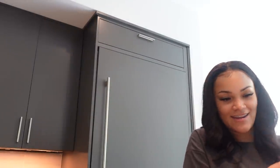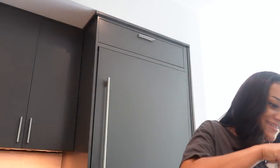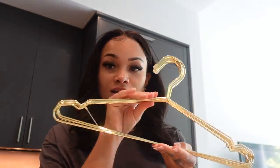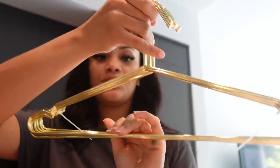These hangers, they are metal hangers, and I know you're probably like, ew, a metal hanger, and I know, right? But they're cute metal hangers. So I got them in gold, which I don't really know yet if I want to keep them in gold because the hardware in my closet is silver. I was looking on Naked Wardrobe and a bunch of other people who use silver rolling racks, and they had gold hangers and it didn't clash. It looked really classy and cute. So this is what they look like.